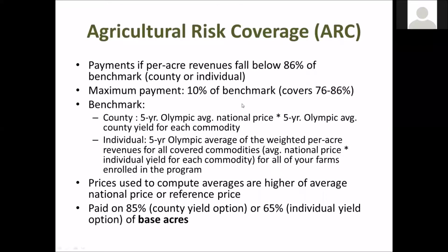Again, today we're just talking about the county average, so you can see that that 5-year Olympic average national price, which was that market year average price on the previous screen, has some substantially higher prices than where markets are right now built into the front end. So there's the potential that you might end up getting, or it's very likely that for some of the commodities, corn and soybeans, that you're going to get some front end payments in 2014 and potentially 2015 because of how that national average price is calculated.